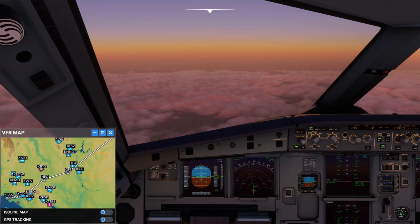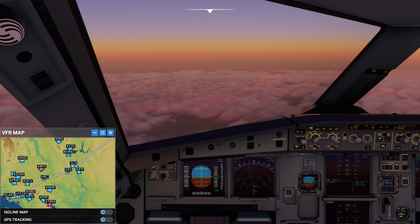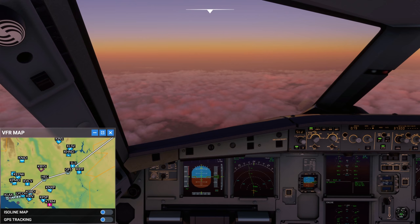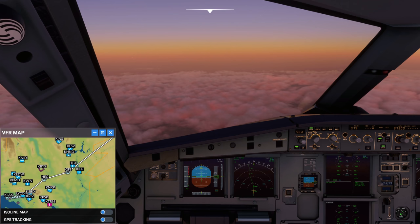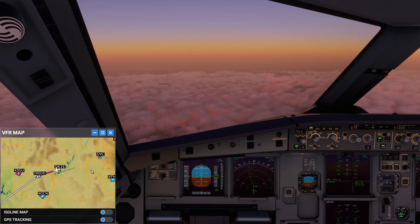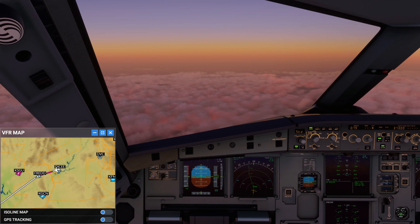Sky 6208, visual 16 right, 170 to Chipson. 6208, Denver Tower, good morning, 16 right, clear to land, wind 110 at 11. 16 right, clear to land, Sky 6208. Sky 5126, taxi via the high speed, north on Mike, and then contact ground.